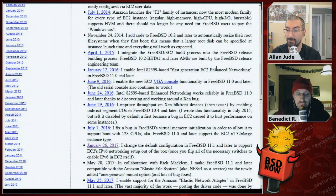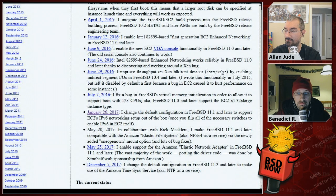Then in April 2015, Colin integrated the EC2 build process into the FreeBSD release engineering process, and it became less something that he does, and it became the responsibility of the FreeBSD release engineering team. So now the images are made by the same people that make the ISOs. Yep, and the other VM images.